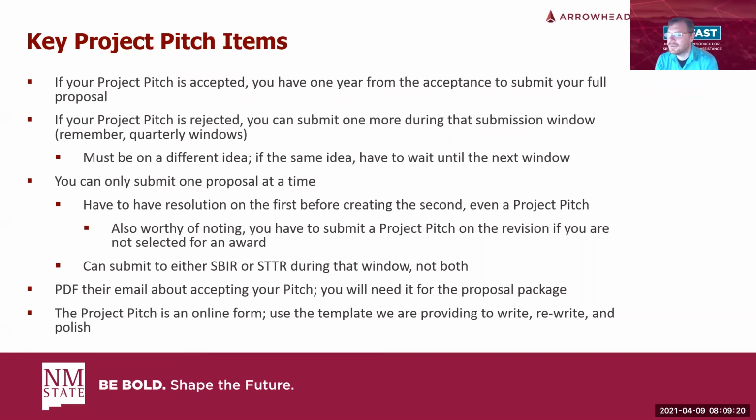So it's kind of a good idea if you're getting towards the end of the submission window and you're working on a project pitch, try and finish it up and try and get it in. Because the worst thing that can happen is you wait until that submission window rolls over, and then you finish it off, you send it off, and they reject it. Well, now you got another 2.5 months you have to wait.